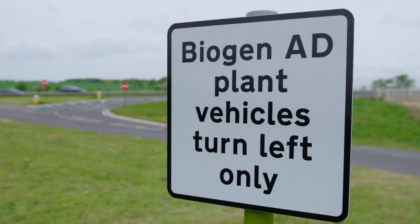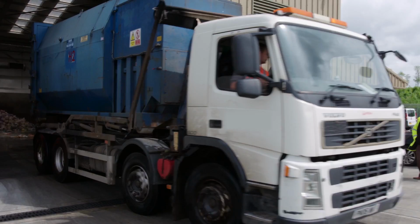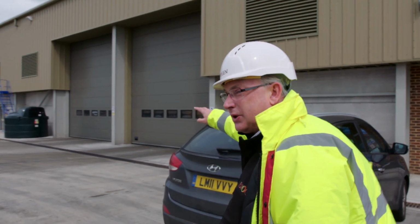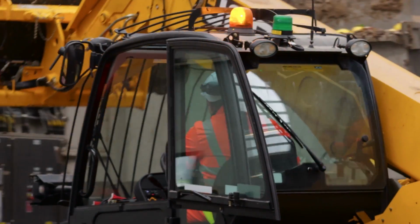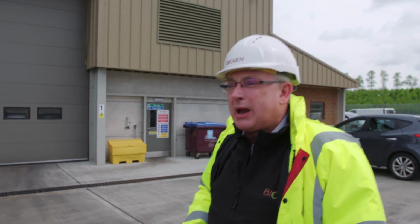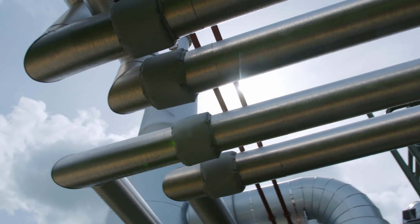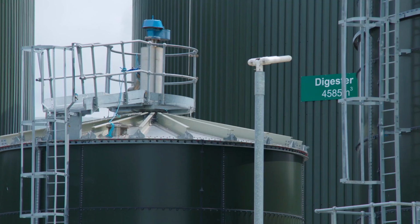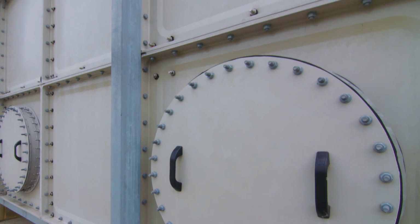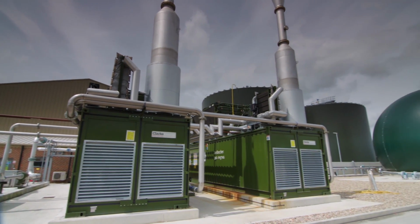On average, we get between 10 and 12 deliveries a day, and those vehicles can take up to 28 tonnes at a time. So all the waste delivered into the reception area here, the vehicles lift it up, process it through the hammer mills, and they squeeze out all the organic fraction, which creates the porridge-like consistency. We then feed the waste into the 2 digesters which are at the back there. That's where the natural bacteria is seeded. In there we capture the methane gas, which is what powers the engines at the front.